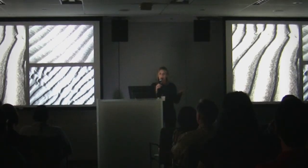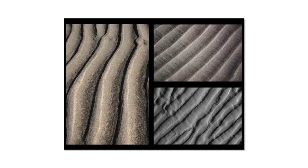Now the sand is very brown-gray, so the photographs you're going to see look like they're black and white, but they're not. This is actually color. But these are some of the patterns that you see at the beach.